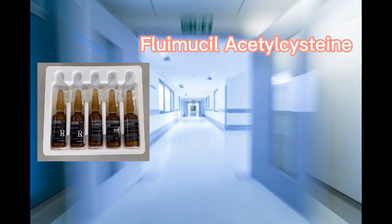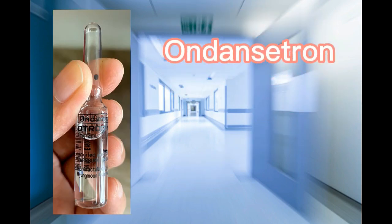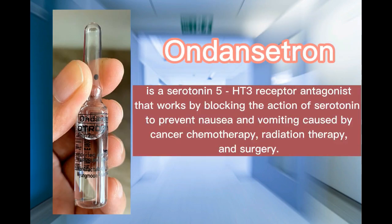Fluimucil, acetylcysteine, is a mucolytic agent that works by thinning and loosening phlegm in lungs, windpipe, and nose that helps to cough out easily. Ondansetron is a serotonin 5-HT3 receptor antagonist that works by blocking the action of serotonin to prevent nausea and vomiting caused by cancer chemotherapy, radiation therapy, and surgery.